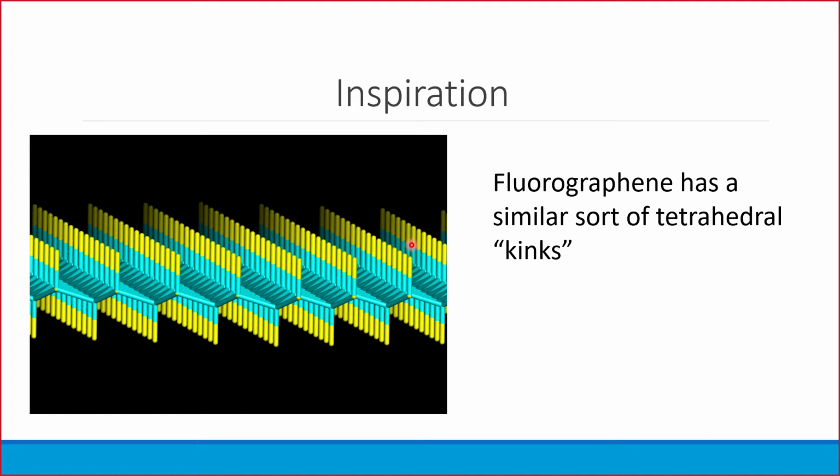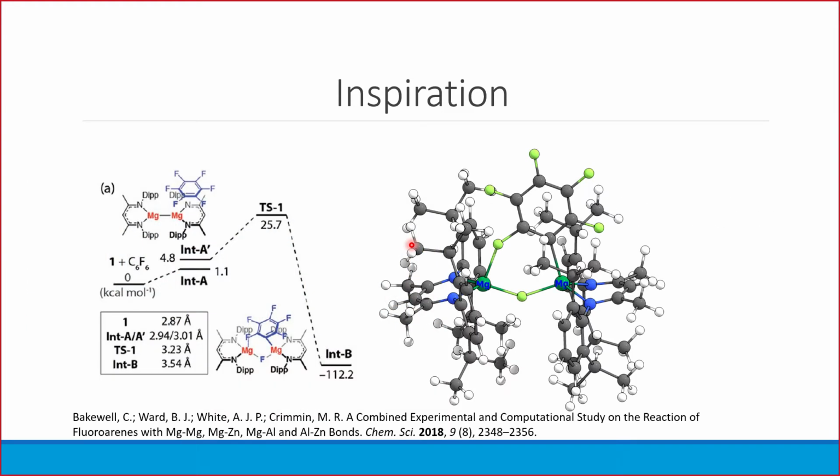We need to cover it with something to stabilize it. So of course I believe that it is possible to create this material. Maybe we don't have to completely coat it, but at this point I did not believe we could completely create the material as devised originally. And this led me to another interesting paper, a very important paper as it turns out, where they show this new compound, this new catalyst, where they have a magnesium-magnesium bond. And this magnesium-magnesium bond is capable of stripping off a fluorine off a perfluorine ring.